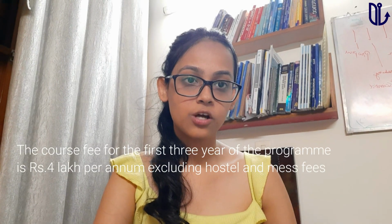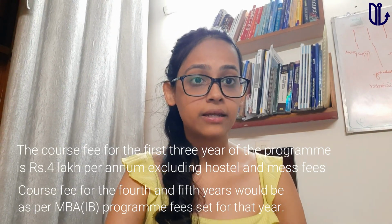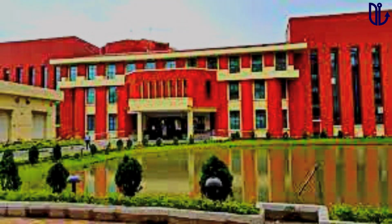Details about the fee structure and the accommodation have not been revealed yet. However, we are expecting it to be somewhere similar to the other B schools.